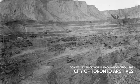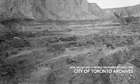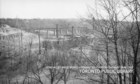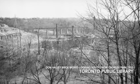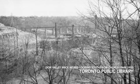The site itself has a deep history reaching back long before European settlement, with evidence found of indigenous peoples inhabiting the lower Don River Valley thousands of years ago, and even further back, prehistoric fossils dating back to the last ice age.